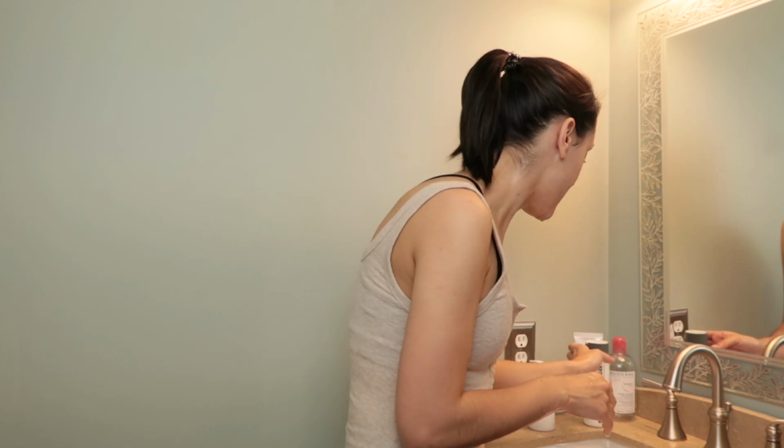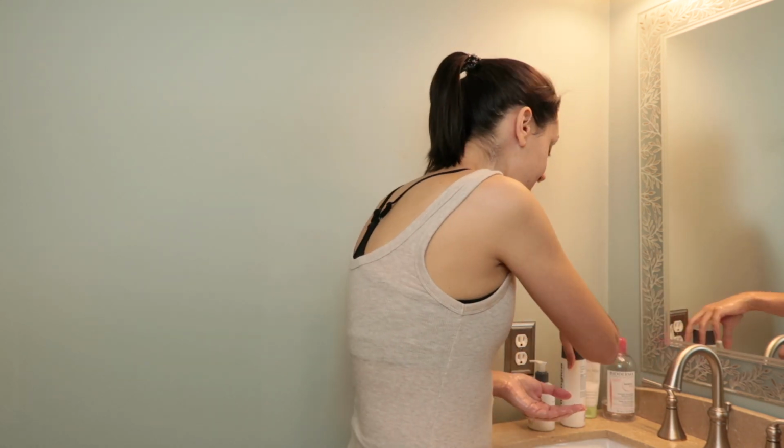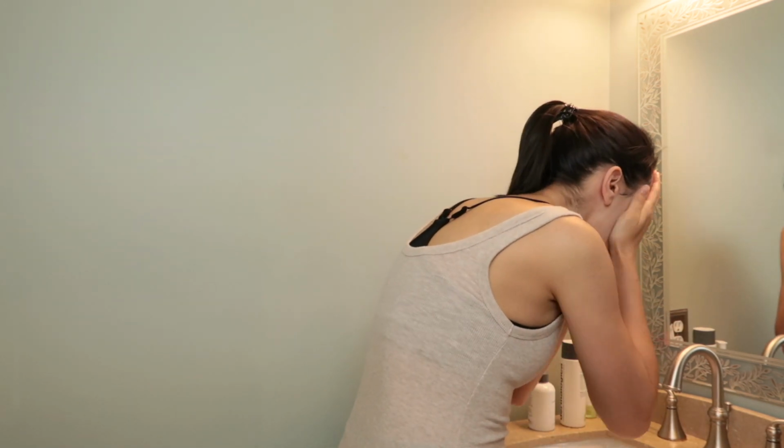Now while I am still drippy and wet, I'm gonna go ahead and grab my special cleansing gel, and then I'm gonna go ahead and wash my face a second time using this product. So now my face is so fresh and so clean.